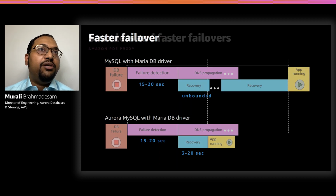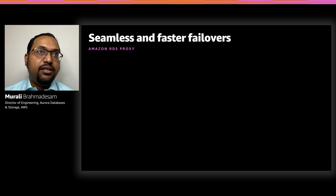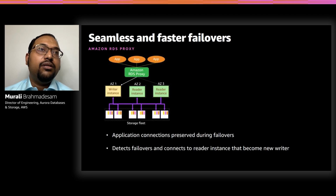So you might wonder, can we do better? Of course we can, by using RDS Proxy. The overall application stack would be like this. The lower half is very familiar: you have a writer instance and multiple reader instances talking to a distributed storage, but now you have a new layer called Amazon RDS Proxy to which the apps are connected.